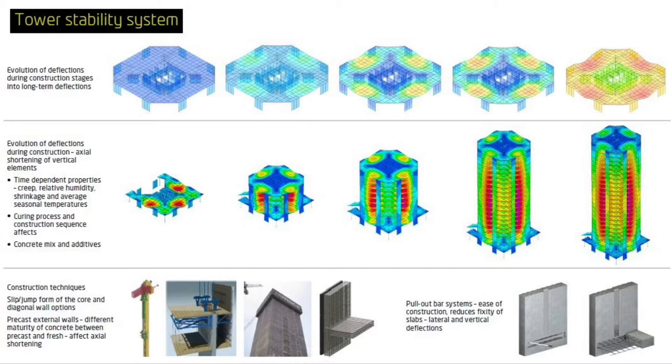In terms of analysis, what's interesting here is that really the thickness of all of these structural components didn't really change because we've used this unique system of using all the structural components as part of the stability. But it did mean that we analyzed the tower completely differently. And that's the key thing here. So from a sustainability point of view, we are using the same amount of concrete, but we're working it much, much harder.